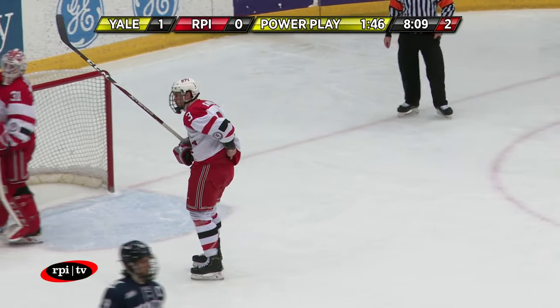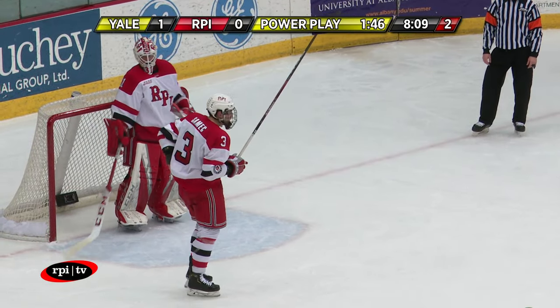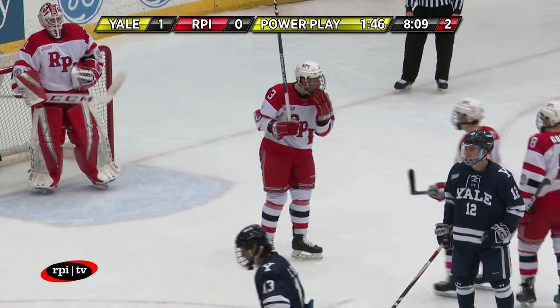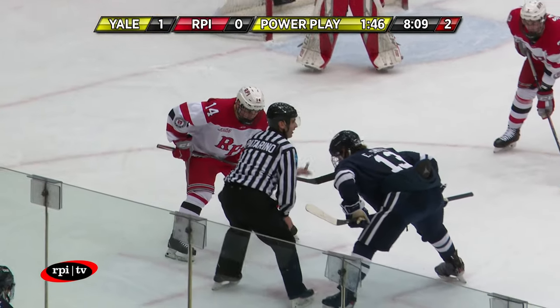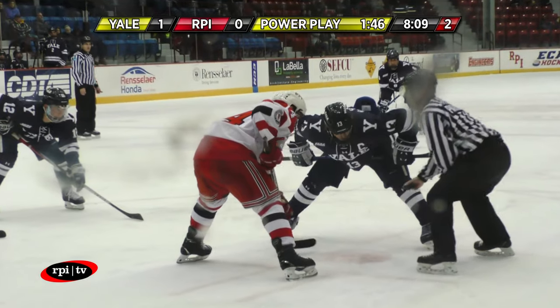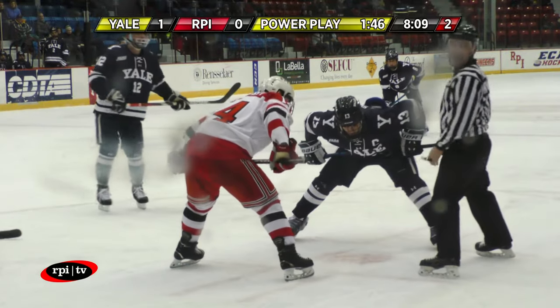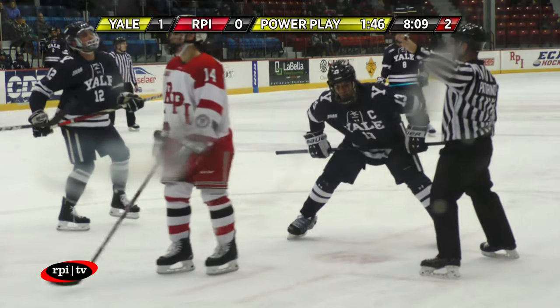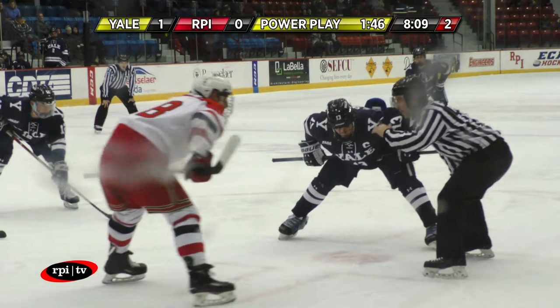Yeah, Bulldogs able to really set up there on that chance. I mean, just 15 seconds into the power play, but they were able to set up and establish themselves in the offensive zone, which is what they wanted to do last time. Face off in the RPI zone. Just 14 seconds off of the power play so far.